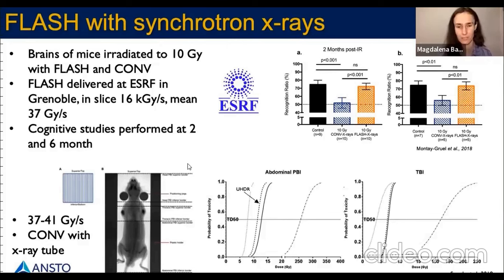So let's look at these ultra high dose rate probability of toxicity curves as well as conventional radiation therapy. You can see that, if anything, there is very little difference in the probability of toxicity, and perhaps these ultra high dose rates resulted in higher probability of toxicity for this abdominal irradiation, and not so much for TBI. But we also need to know that the 37 to 41 gray per second was where the instantaneous dose rate and mean dose rates were much lower than that.